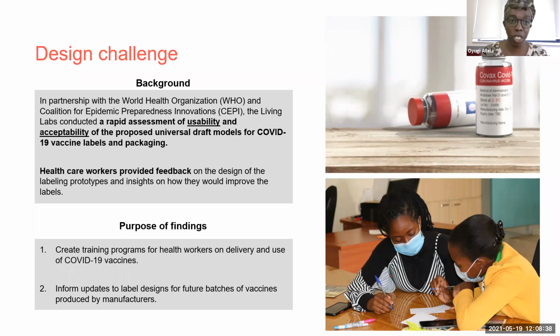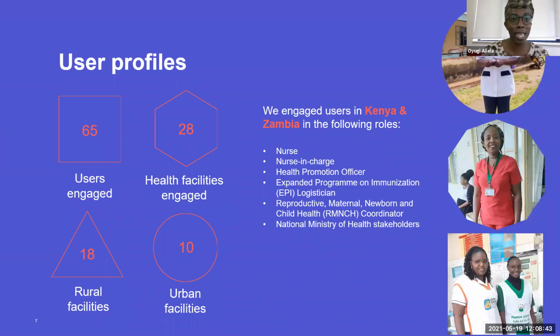We therefore engaged, next, several users. And as I mentioned, we use HCD and we listen to user voices. We engaged 65 users from the two countries, that's Kenya and Zambia, and they were from 28 healthcare facilities. These users were from sites that offered a maximum variation, representing 18 rural facilities, as well as 10 urban facilities. The users also were of varied perspectives, varied skills and roles.